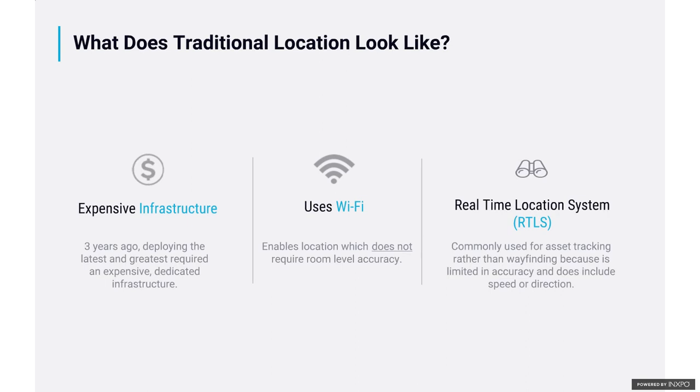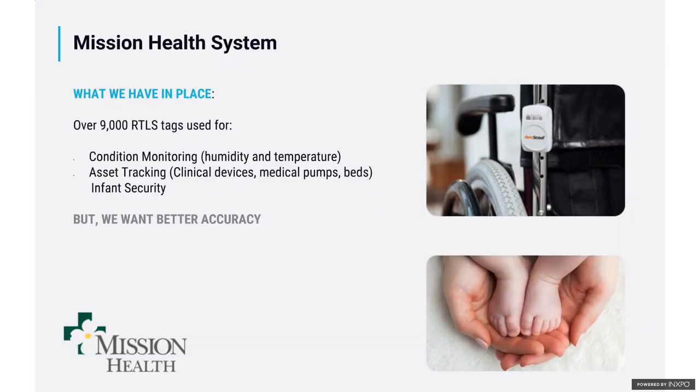Yes. So everything that we've talked about has a wireless component. When we look at ultrasound or infrared, they're feeding back into your wireless network. They're still leveraging Wi-Fi. Brian, I know that you have a fairly sophisticated asset tracking program using RTLS over Wi-Fi. Can you tell us a little bit about it?